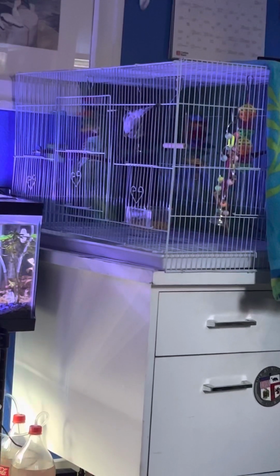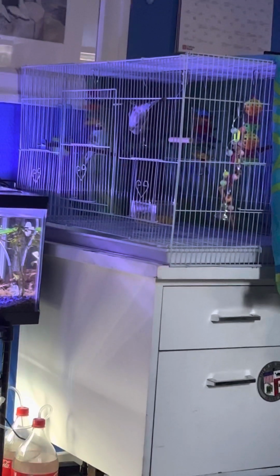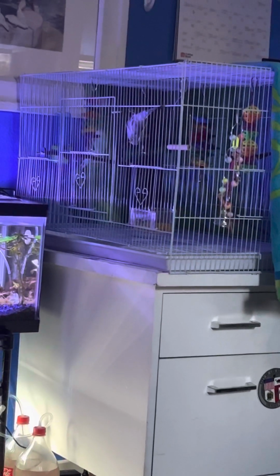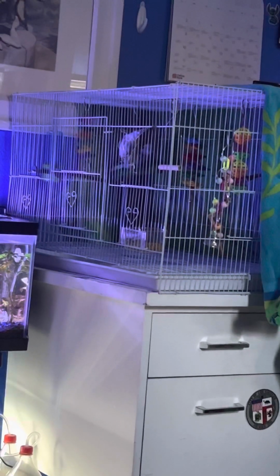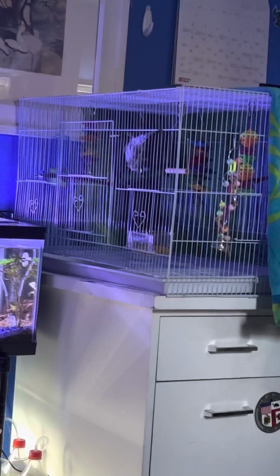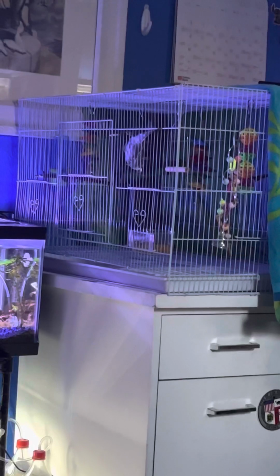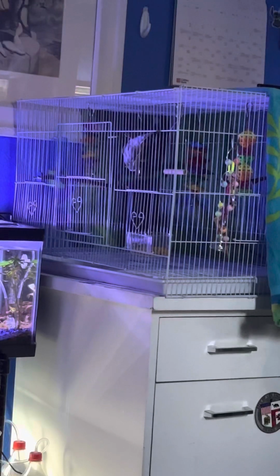Next, as far as diets, I have gone the pellet diet through Supreme. I do occasionally toss in a few seeds just so that they have a balanced diet of pellet and seed. But mainly my breakdown is 70% pellet, 30% seed. Or sometimes I'll do 70% pellet with a few tiny pieces of fruit or veggies just to keep a balanced diet. Now, as far as water goes, you're going to want to have nice, fresh, filtered water.